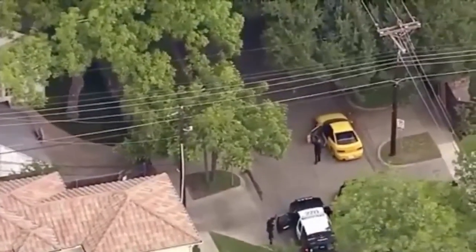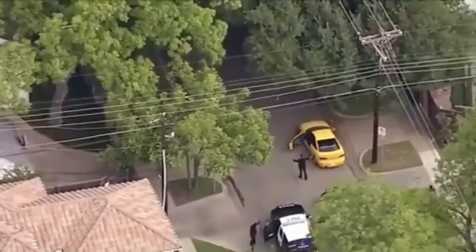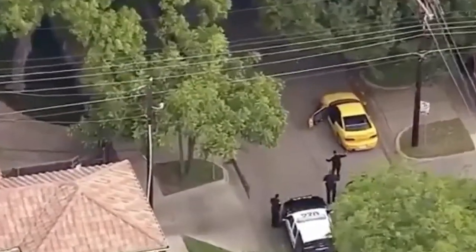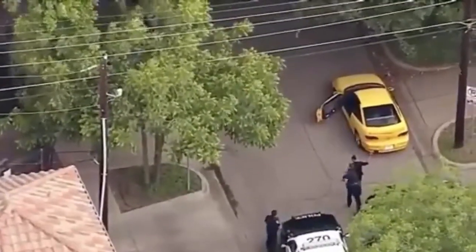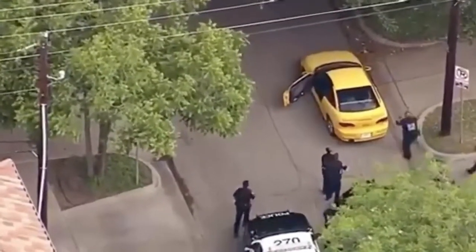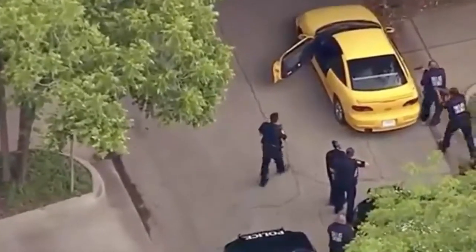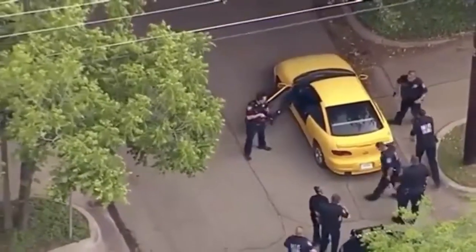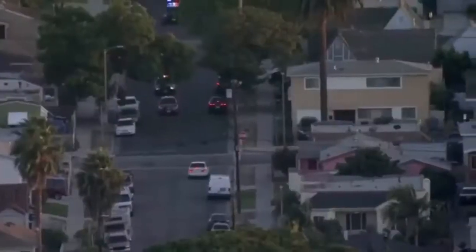This is what you call a felony stop. They have her back towards them. They're giving her verbal commands. Hands up, back up. The officer's going to take her down at this moment. You see them move in. That's one arm. That's two. She's cuffed. Now they're going to make sure there's no one else in the vehicle. We should expect perhaps the trunk to open.